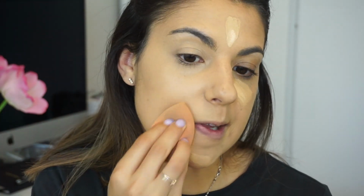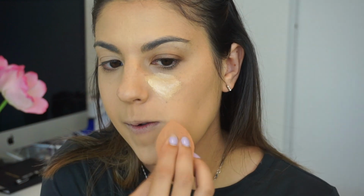Obviously you can't see that. So dumb. I'm gonna go on the sides of my mouth. I just find one of the greatest things about this concealer is that the product distributes really easily. So while you put it right in the center, you can buff it out into that fan kind of shape, and it looks just really easy, clean, and blended.